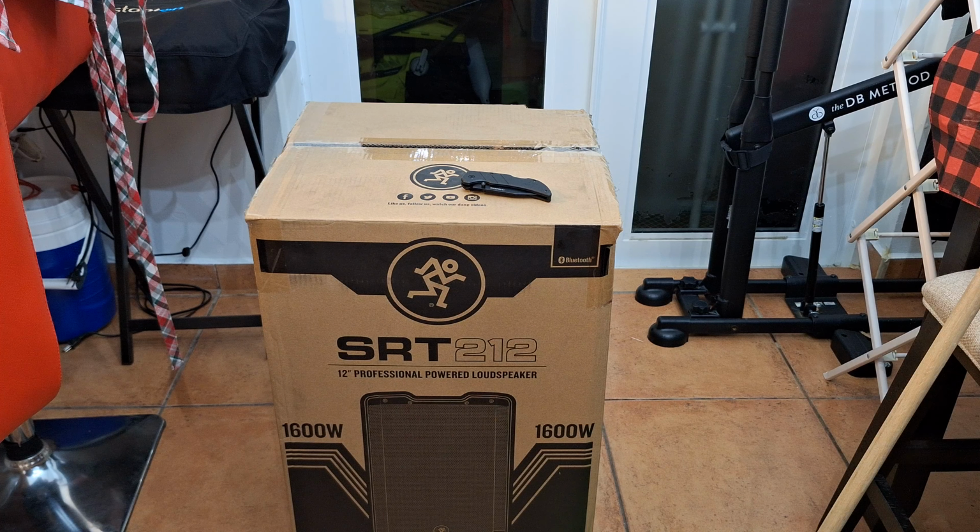Anyways, I finally got my hands on something. At least this is something, you know. And I would like to welcome you to the Mackie SRT212. It is a 12-inch 1,600 watt professional powered loudspeaker. It's designed for gigs and bands, DJs with real world throw and go situations in mind.